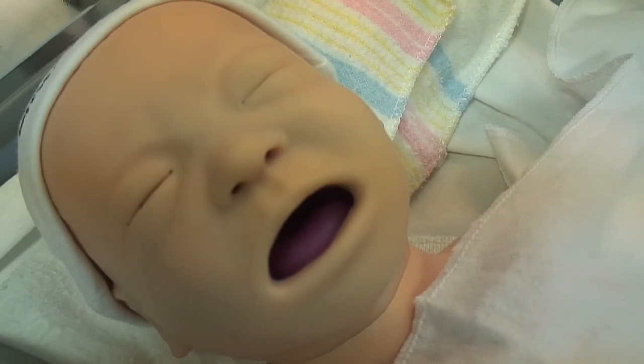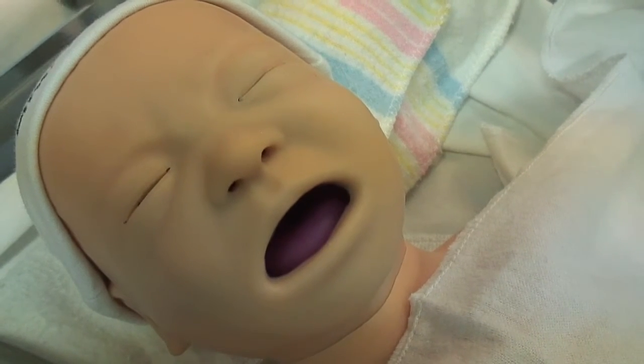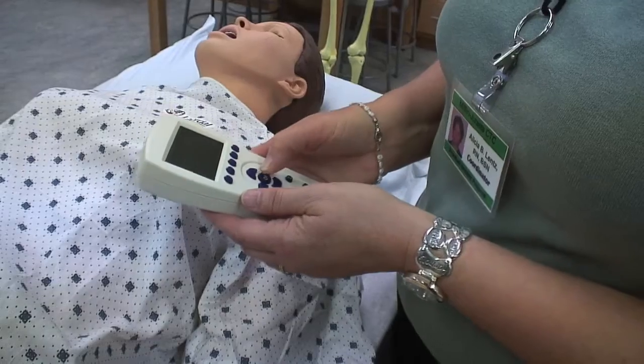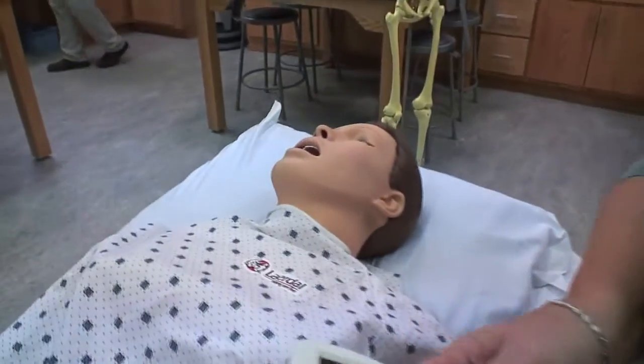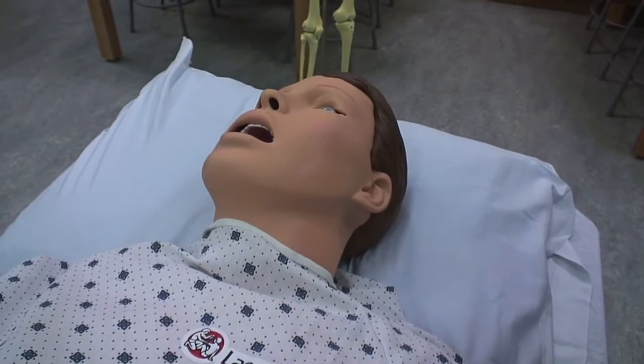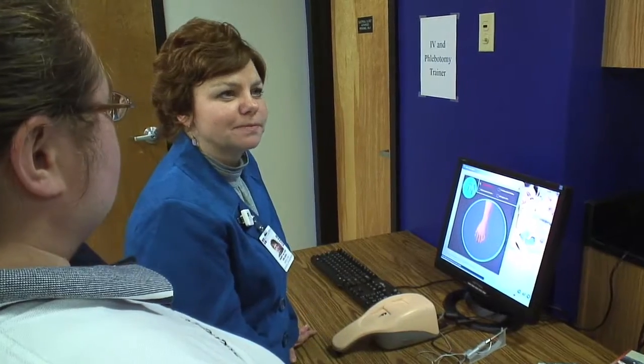The other thing that a simulation lab like this does is it allows a standardization where we can test students doing the same skills, the same procedures, the same clinical case, and compare them across a class or across a unit. And ultimately, Gilbert says this facility will increase the diversity of science offerings to the community, from students graduating post-secondary education to people interested in biotech training.